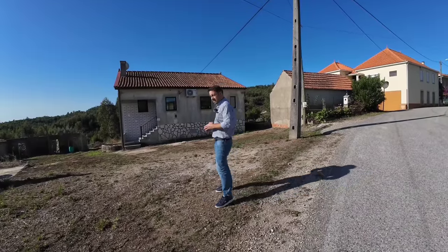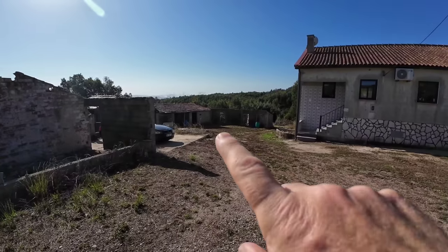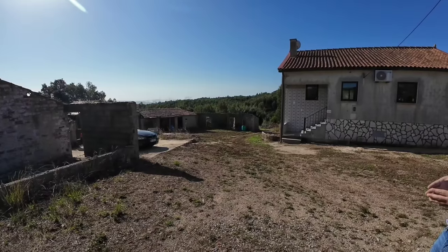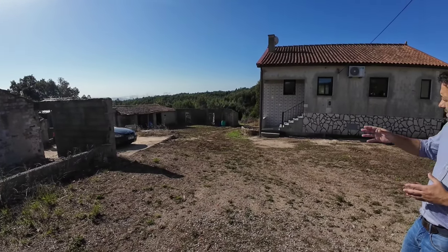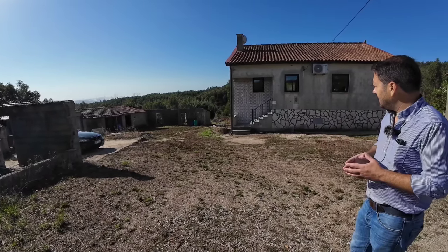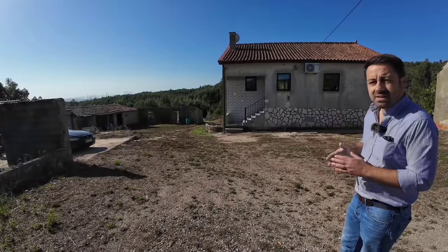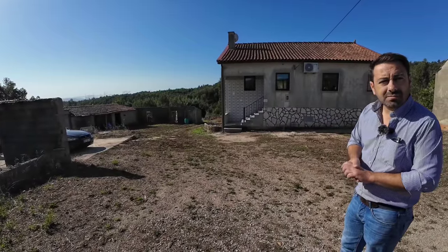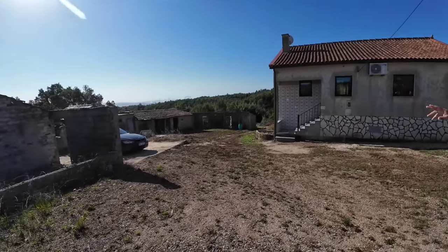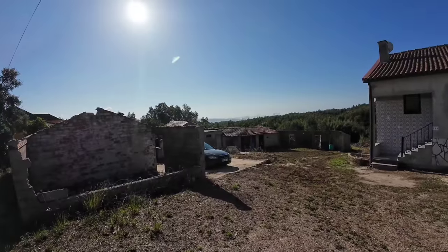Let's go in. I'm just going to point out that these outbuildings here all come with the property as well. That was just storage units, places where they grew small animals such as chickens. If somebody wants, they can keep them. If not, they are easy to demolish and remove. The views are really nice, absolutely stunning, and the sun position is also top.